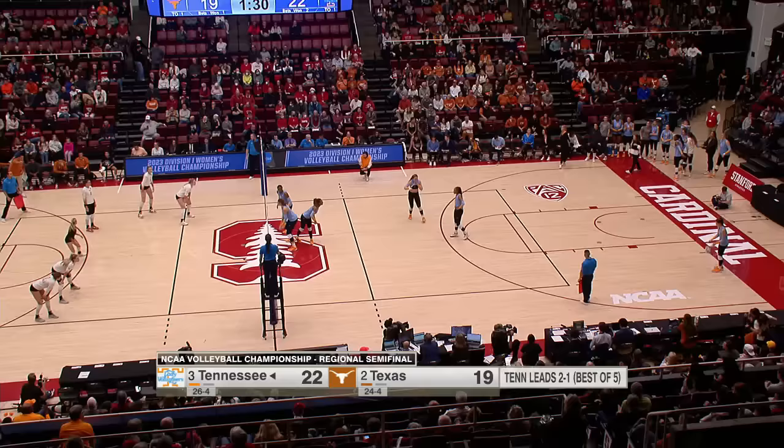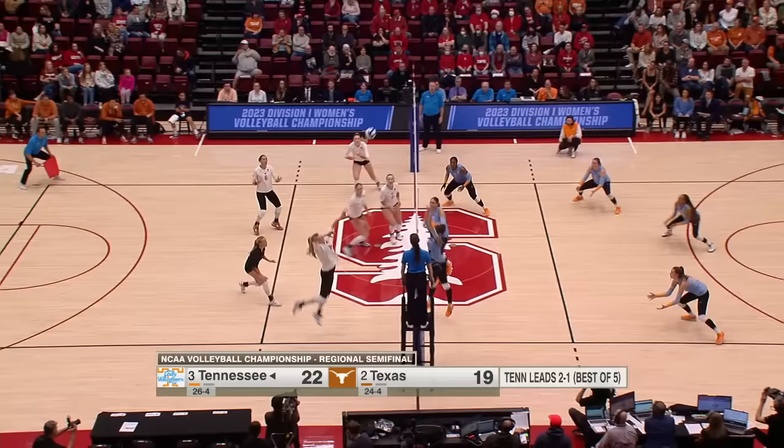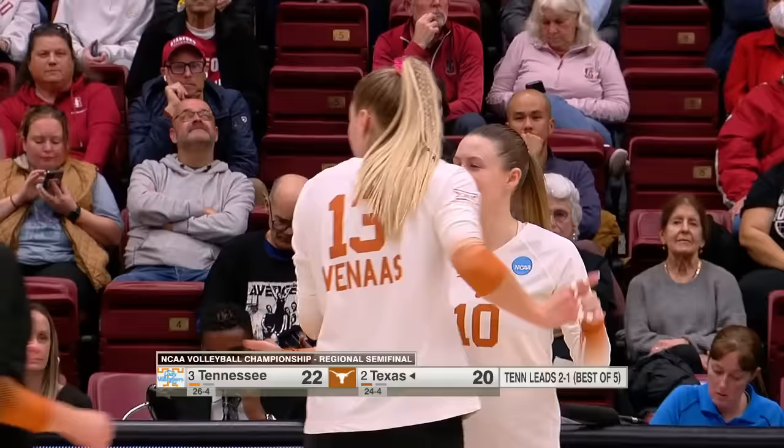Here's Sydney James, the freshman, back on. Off the block, that drops in. Point Texas. And you think these players aren't swinging with some force, with some power? I mean, Jenna Winnis goes so hard into that block and is able to push through, to power through with a kill, but it literally forces her back.